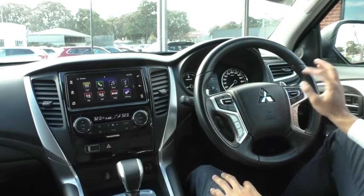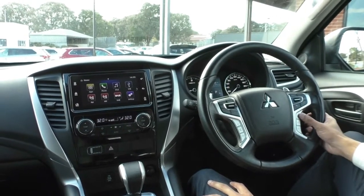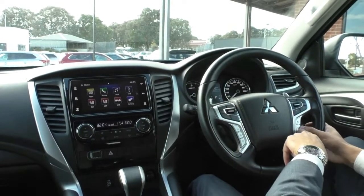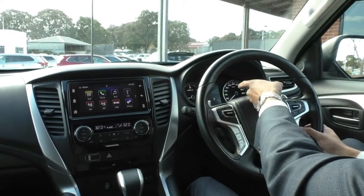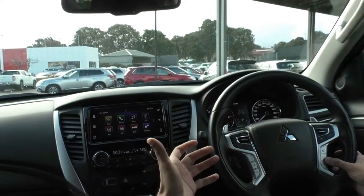On the right hand side are all your cruise control settings, and this one is a speed limiter. Below that is your adaptive cruise control button. So this Pajero Sport does come with adaptive cruise control. There's also a little button which is actually for the display in your dash. Now that is going to show you your average fuel consumption, trip A, trip B, that kind of driver information.